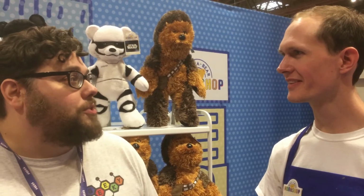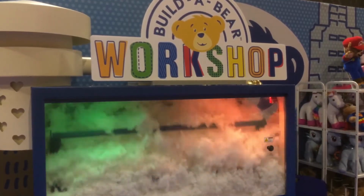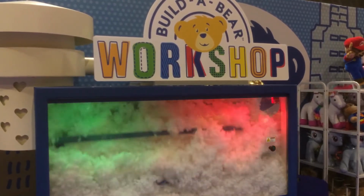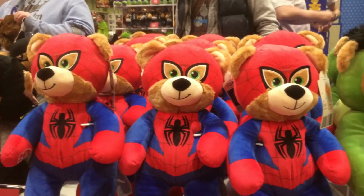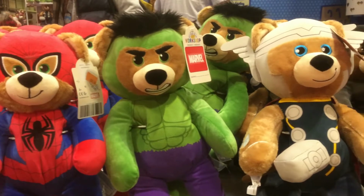It's the first time Build-A-Bear Workshop has been at MCM Comic Con. Yep. How's it been? It's been really, really good. It's been really busy, a lot of interaction. The cosplay characters are amazing, and it's been quite cool to be able to pull our bears off the shelf and get photos with actual characters. You've been able to match the bear and the cosplay at the same time. Absolutely, and that's from all ages, from really, really young all the way up. It's been a lot of fun.